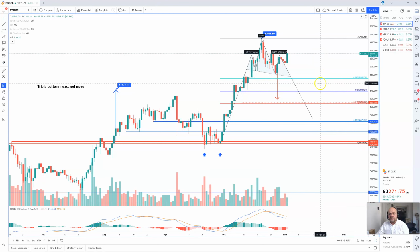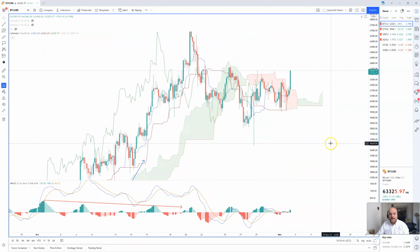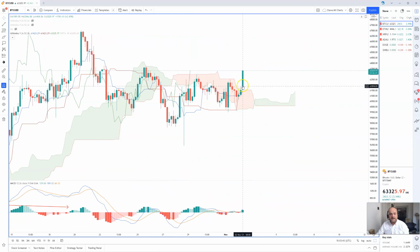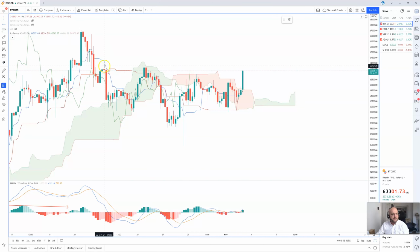We are testing resistance as we speak, 63,270. So having a bit of a push higher. Short-term charts, we've broken above the 4-hour Ichimoku cloud. You can see it quite clearly here just recently, really happened in the last hour or so. And we are testing this resistance, or looking to retest this 63.75. Looks like quite a clear resistance level here.